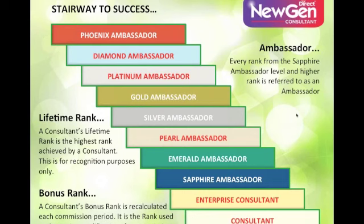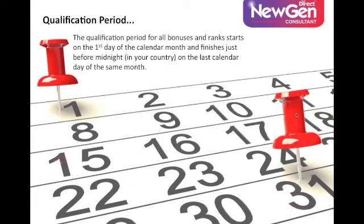The other definition that you've just seen come up on your screen is called the ambassador level. And as you can see in the text, every position or rank from the Sapphire ambassador level onwards, all the way to Phoenix, you'll see the word ambassador that follows the title. What we do is we regard anyone that's reached the Sapphire level or higher as an ambassador in our business. And you'll see that term being used quite a bit in the presentation tonight.